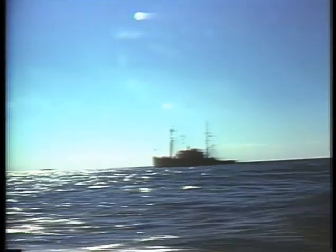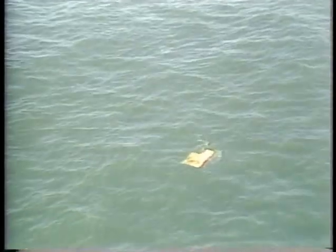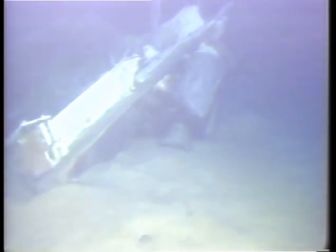A large-scale search effort was initiated to recover the space shuttle debris. 22 ships, 6 underwater search vessels, and 33 aircraft participated in the operation. The pieces recovered initially were those found floating on the surface. The submarine fleet was used to locate and inspect underwater debris. Objects identified as being important to the investigation were retrieved.